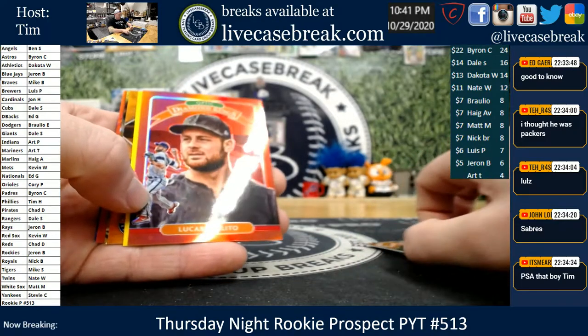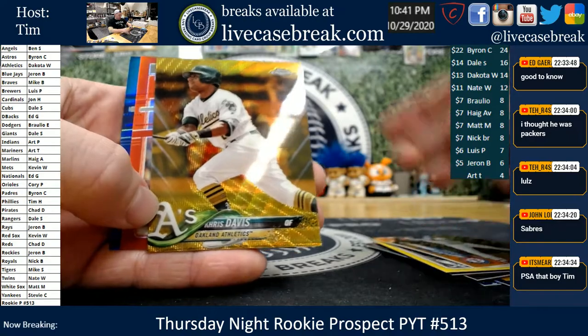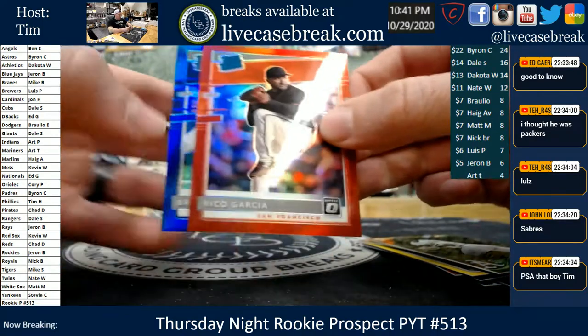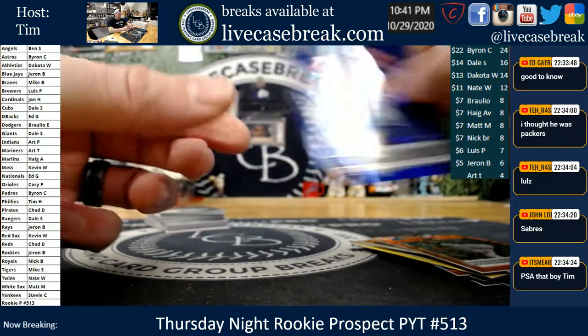Black Diamond King. Beautiful card. Giolito Red Diamond King. Miggy out of 75. Andrus Orange. Crush Davis out of 50. Rico Garcia out of 60. And a Brock Burke for Texas out of 75.